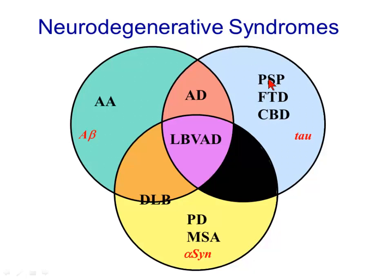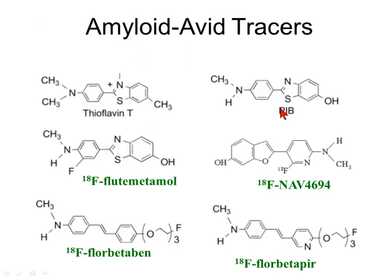And we don't really have, at the present time, anything that would help us to identify the tau accumulations in progressive supranuclear palsy, frontotemporal dementias, or corticobasal degeneration. So this now is an area of potential interest. I did mention to you yesterday there are 3 fluorine-18 A-beta amyloid avid tracers, and hopefully these will become available for clinical use in the near future.